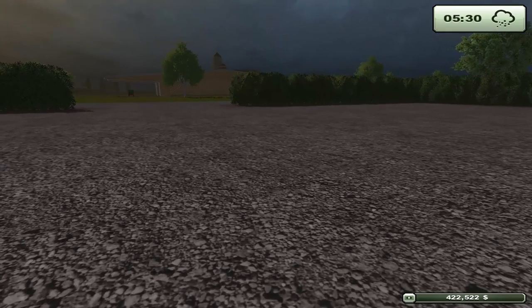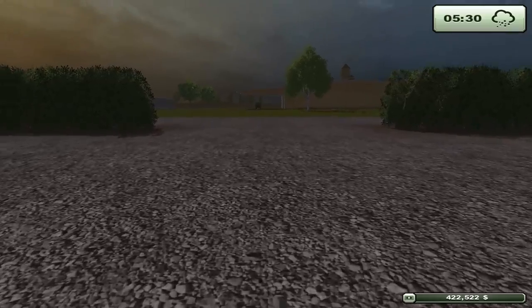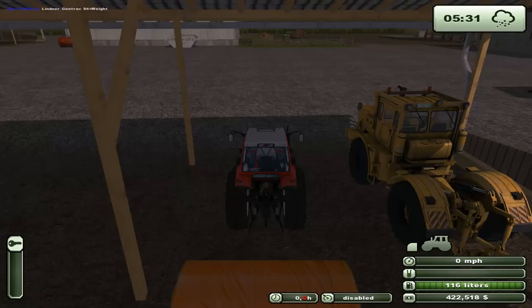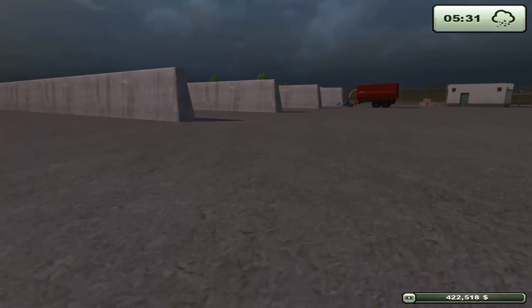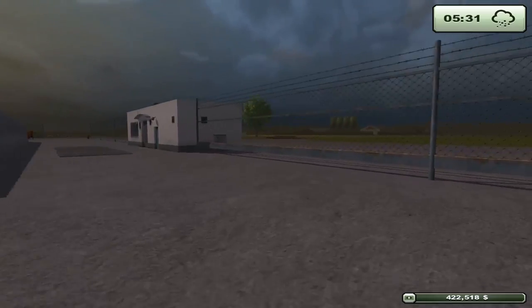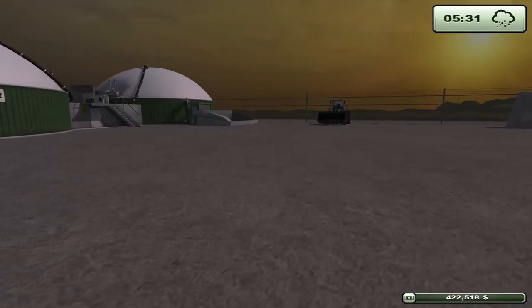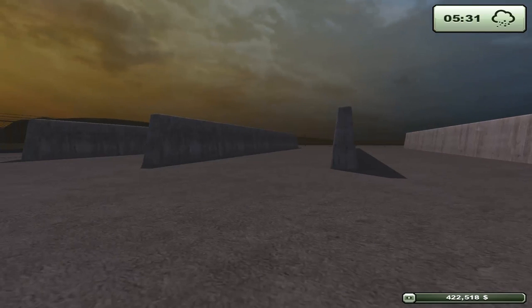So first things first, money, $422,000. Yeah, we got some money. So we've got two bales for the sheep, and we're gonna move them in a minute. And I emptied these silos out, and I went ahead and brought all of the guff off of the wheat, and I brought it over here, and I went ahead and baled it, and then emptied it, and all of that. So we have almost $500,000. Yeah, we're finally making it.